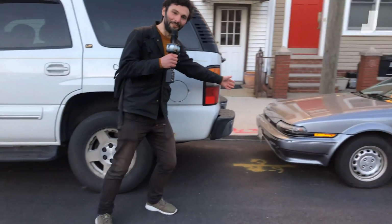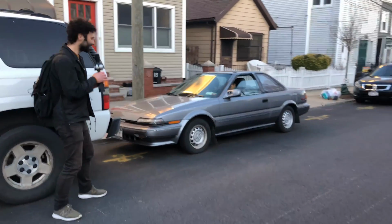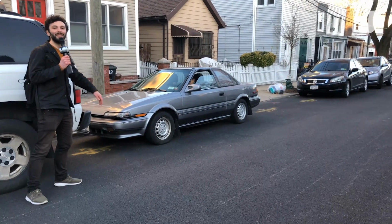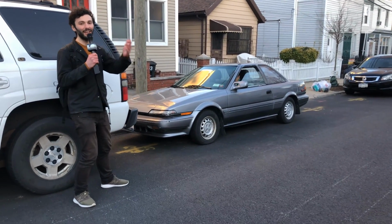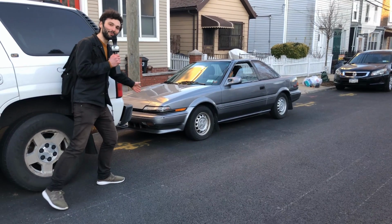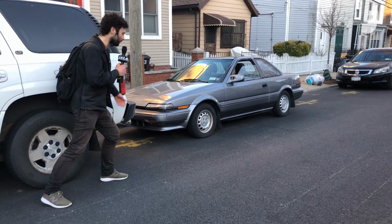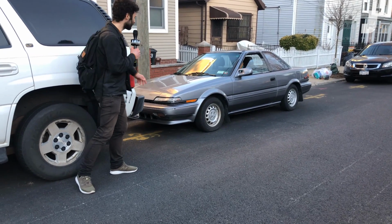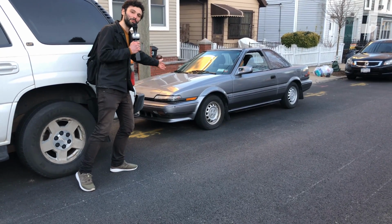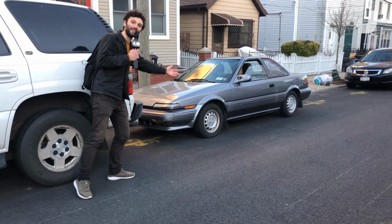Let us take in the full stylings of this vehicle. This is a Toyota Corolla. This is the AE92 generation. This is an SR5. They also sold a GTS version. The GTS version was the one that had the twin cam, which is the 4AGE that everyone loves. This is the first front-wheel drive of these Toyota coupes after the AE86, which was rear-wheel drive.